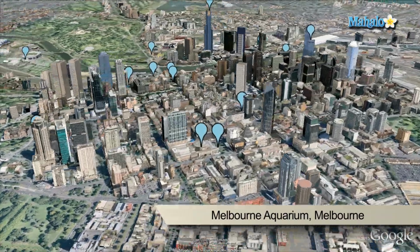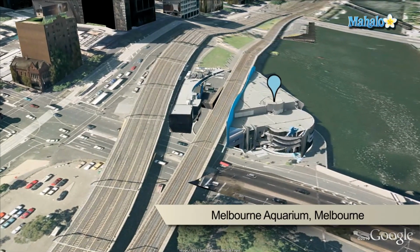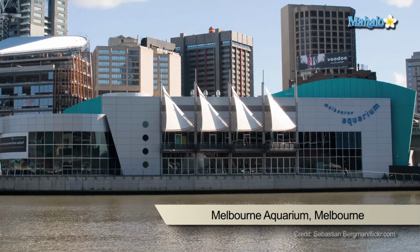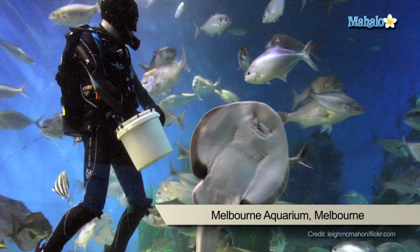The Melbourne Aquarium recently underwent significant expansion, now extending all the way from the Yarra River to Flinders Street. There's a new entrance built right on the corner of Flinders Street and King Street. The building was designed by architects to resemble a ship moored to the river and opened in January 2000. It is one of Victoria's premier tourist attractions with 4 amazing worlds to explore.